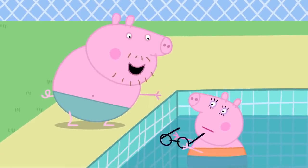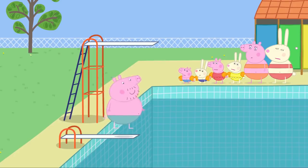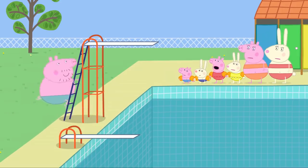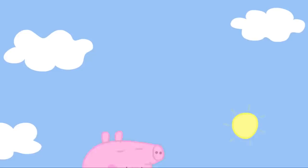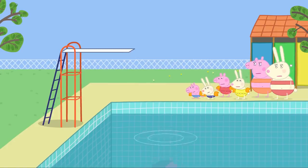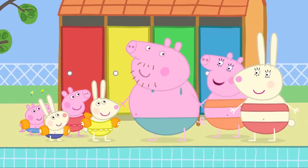Please hold my glasses, Mummy Pig. You'll get a better view if you watch me from the side. Please don't splash us with water, Daddy. Of course I won't splash you, Peppa. I think I need a higher board. Please be careful, Daddy Pig. Yes, don't splash us, Daddy. Don't worry, Peppa. Don't splash us with water, Daddy. I told you I wouldn't splash. Clever Daddy. Well done, Daddy Pig.